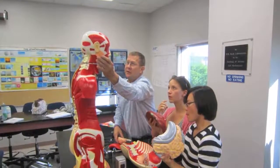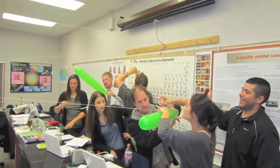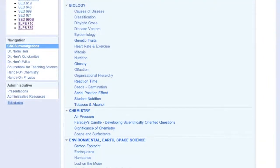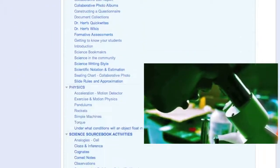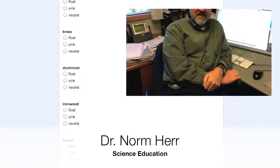Teachers traditionally introduce the concepts of density and buoyancy through definitions and laws, and require their students to verify the principles that they have been taught by working in lab groups of 2 or 3 students. By contrast, CSCS is an inquiry approach in which students discover principles by examining entire class data in the context of a cloud-based environment.